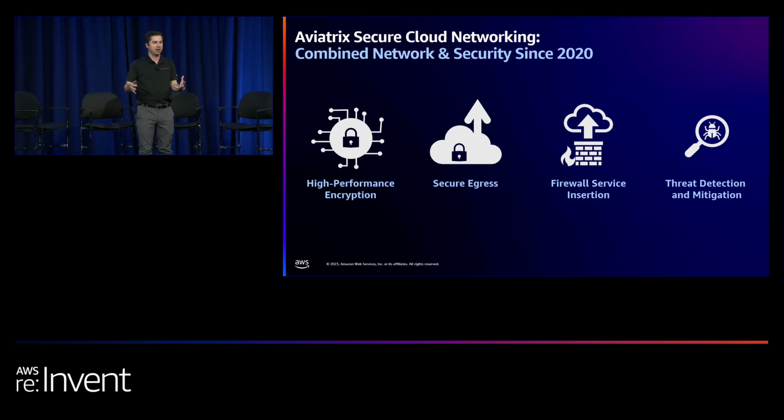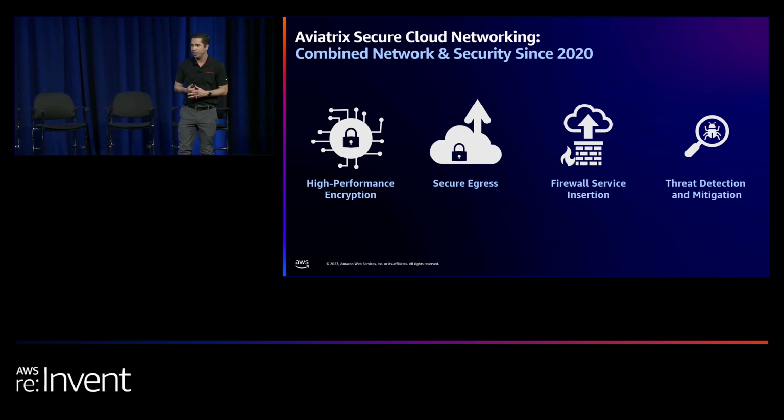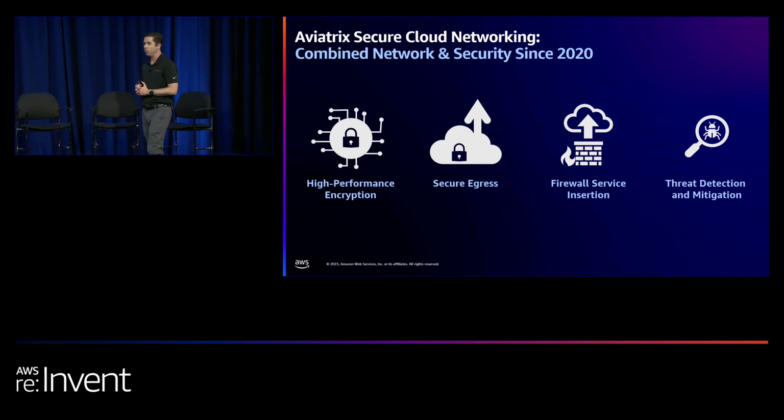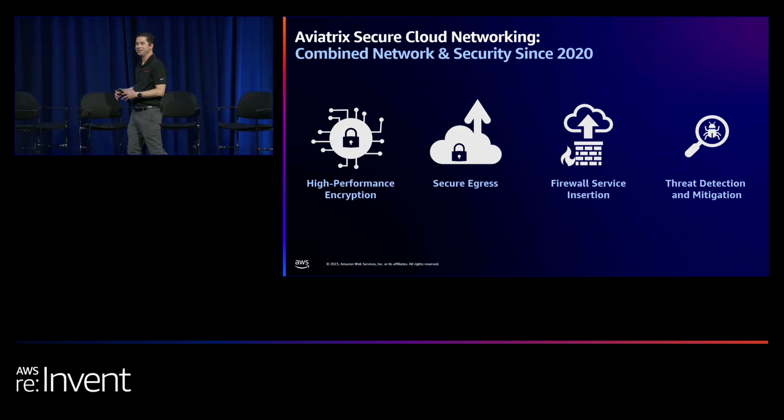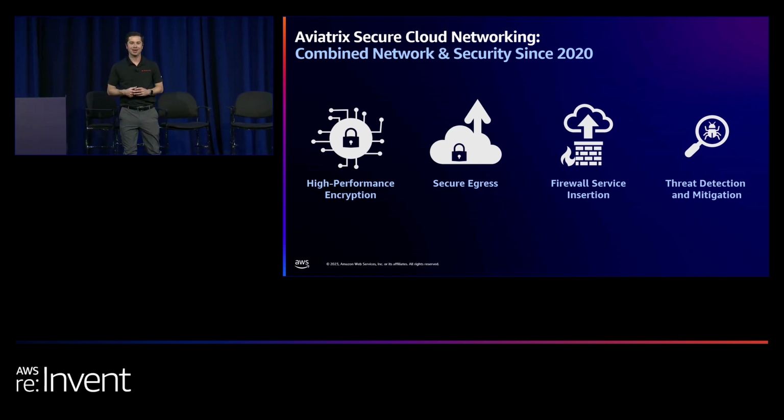And that's the internet, and that's amazing. And the simplicity with which you can connect to the internet when you deploy an application in the cloud is really incredible. The challenge with that is that it's the internet, right? And the internet is not the safest place when it comes to networking.